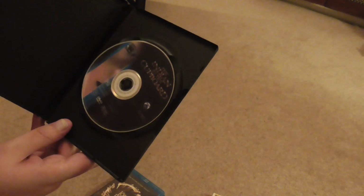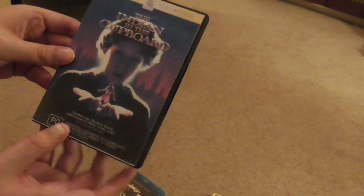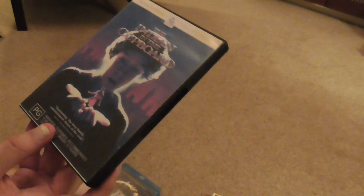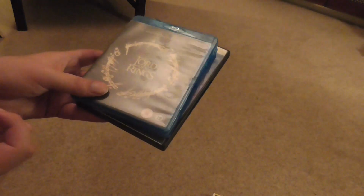Basically, I used to watch this as a kid a long time ago, and as far as I know, it was never officially released in Europe. So I'm guessing that's why it's on pirated DVD. So I got both DVDs for £1, so not a bad deal.